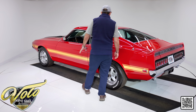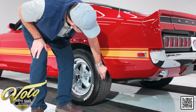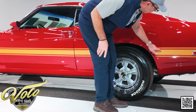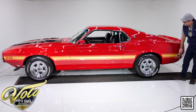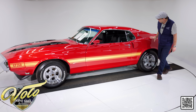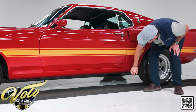Candy apple red, the original color, and it is polished out smooth and glossy. Aside from going through a little puddle there behind the tire, look at that, it's like a glass finish. There's a little nick in the decal. These are reflective decals. They light up like a neon sign at night when the light hits them. The correct antenna. All clean, all straight, no rust. Even under the rockers are clean.